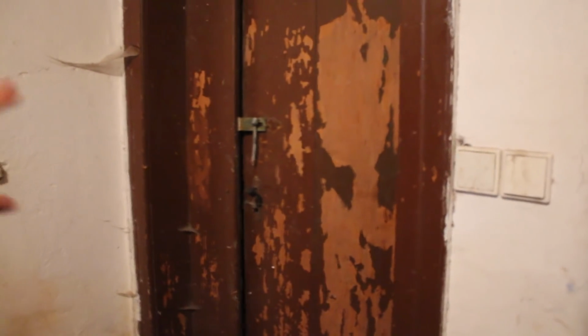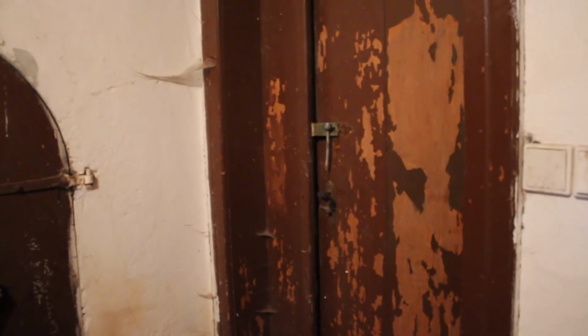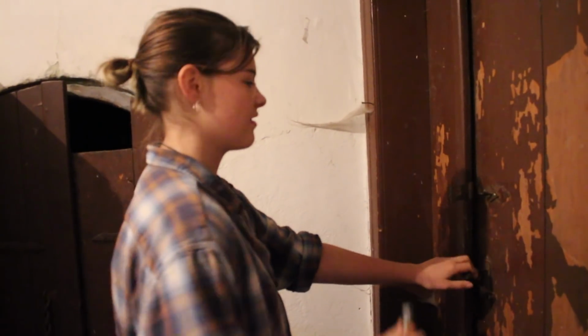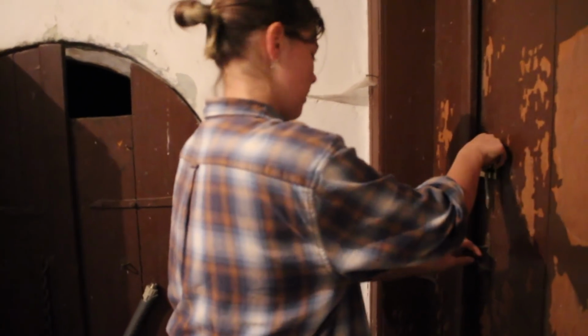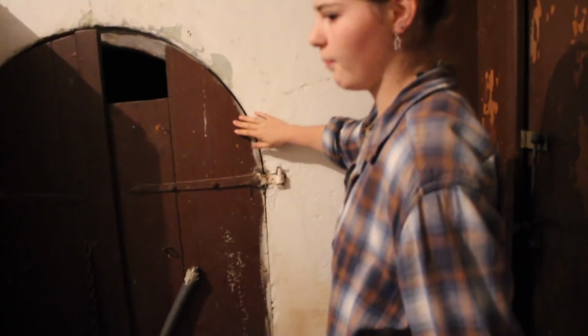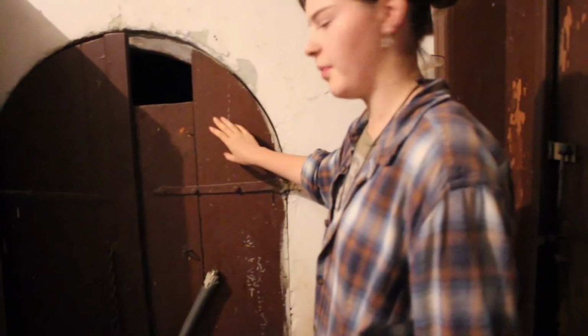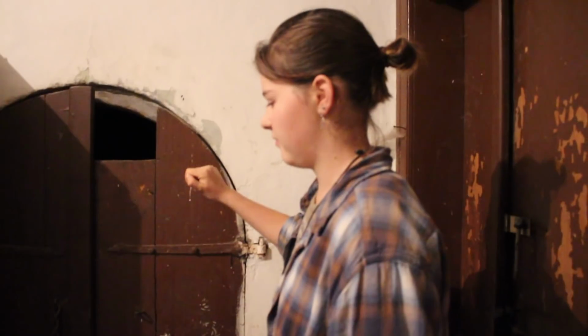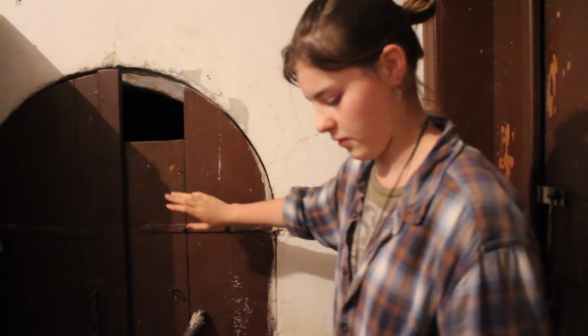Here we actually have the door to the cellar. And I turn on this light. I'll show you down here. So yeah, that's our cellar. And then there's another door here which I'm pretty sure leads to the main chimney, but we aren't currently using that. So it's just like a cool looking door at the moment.